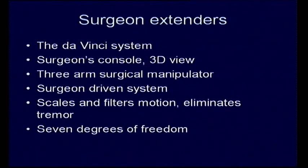What it does is that it places the surgeon on a console at some distance away from the patient. The surgeon is on a console. He's looking into a viewfinder which gives him a three-dimensional view of the operative field, and this console is hooked up to a three-arm surgical manipulator which will actually carry out the operation. This is a surgeon-driven system. So the three arms of the surgical manipulator, two of them will hold instruments and one of them will hold the camera. And the surgeon will direct these three arms to operate.